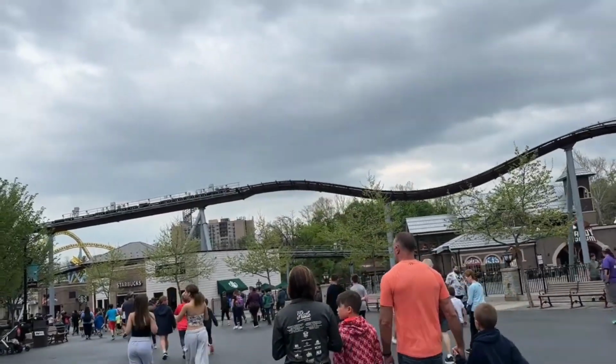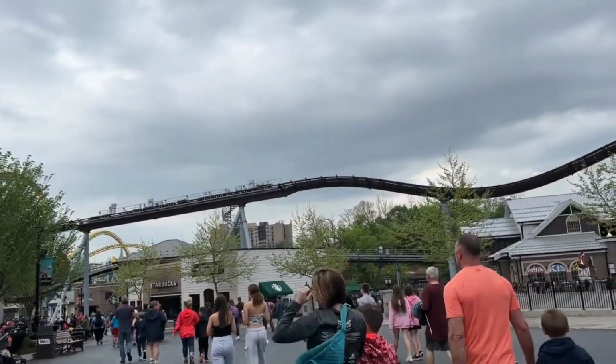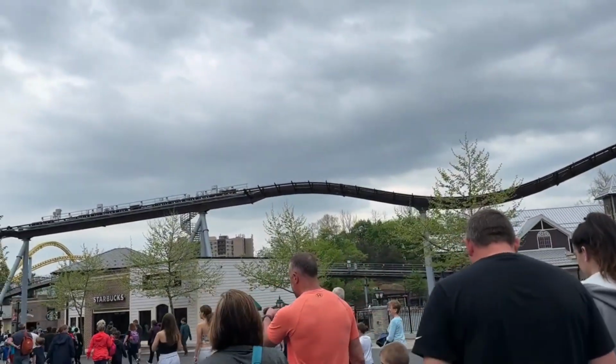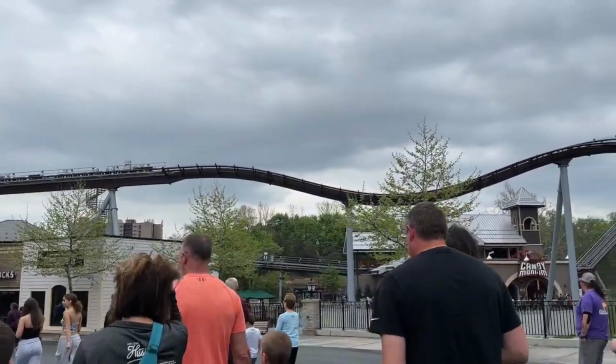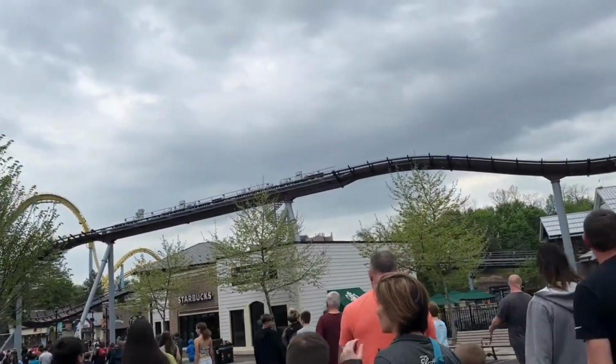Hello from Hersheypark. What is going on? It is Arkham. We are at Hersheypark for Passholder Night. It's the first one of the season to my knowledge, so the park is open from 5 to 9 o'clock, so we get to have some night rides on some of the stuff here at Hersheypark. Second visit for the season, and definitely many more to go.